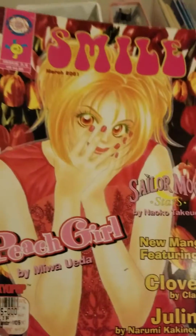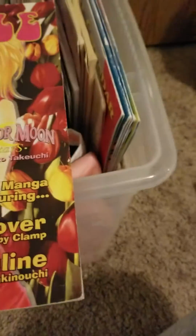And you could pick these up over at, like, the regular comic book store down the street from wherever you live. At least you could at the time. March 2001, Peach Girl, Sailor Moon, Clover, Julene. Same titles. More Julene. Yeah, so I've got like 3 more issues in there. Some of my copies got wrecked, so I had to toss them. Unfortunately, ouch.